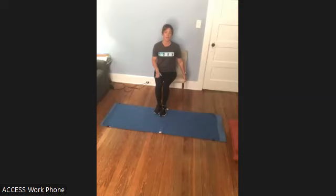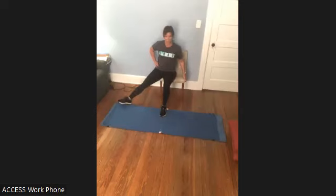And then the next exercise is that tap. So for that, I'll do my leg out and then tap and then back, out, tap, back. And if having your leg lifted seems like a little much, you can do this more like a slide, like slide your foot forward and then trace out and then trace back and slide your foot back.